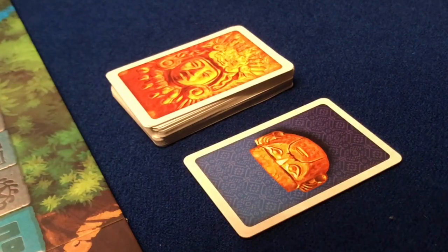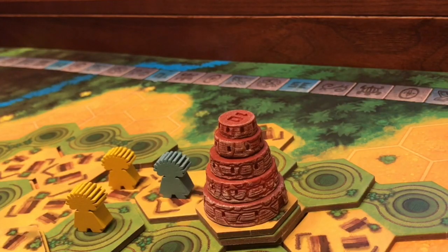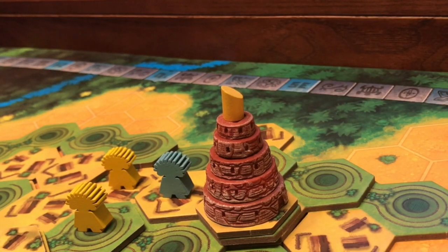But you've also got to control majorities around these various sort of, I can't remember what they are now. Are they temples or cities or something like that? You can have festivals in the game. It's a bit more complex than Tikal.